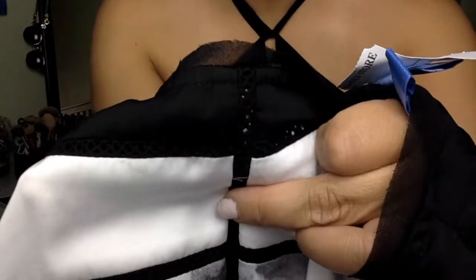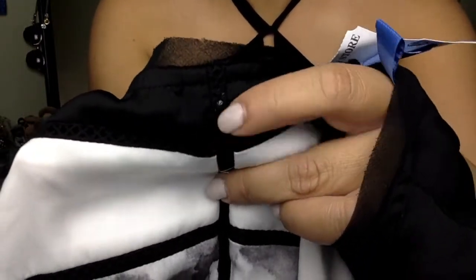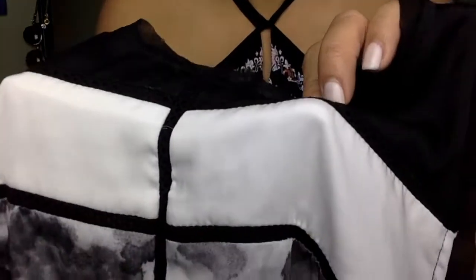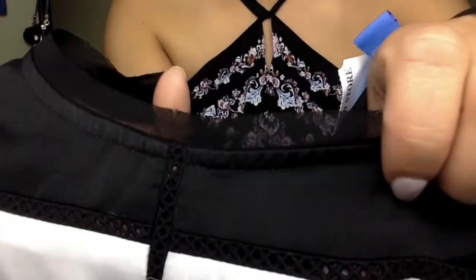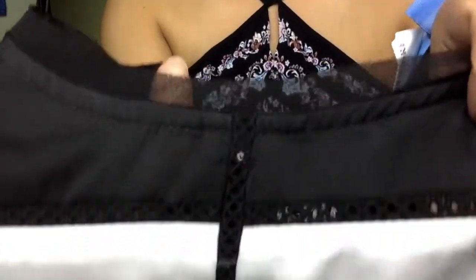I don't know if you can see it, but oh, you can a little bit. But right here is a little bit see-through. It's almost like embroidery or lace, but not quite. It's a little bit thicker than lace. Oh, there we go. Here it has some really great detail.